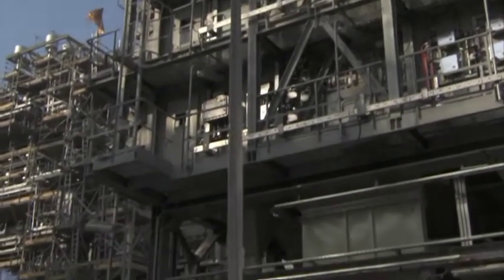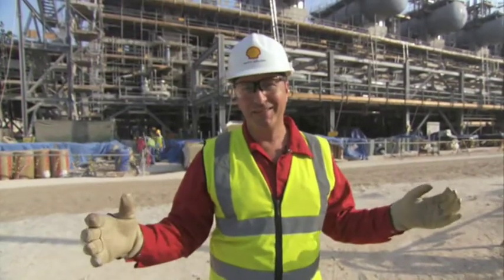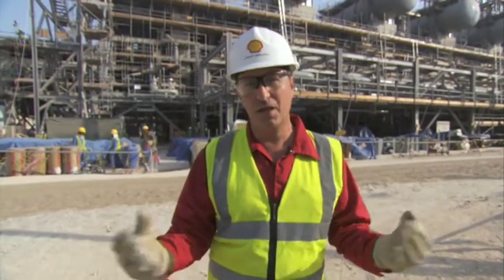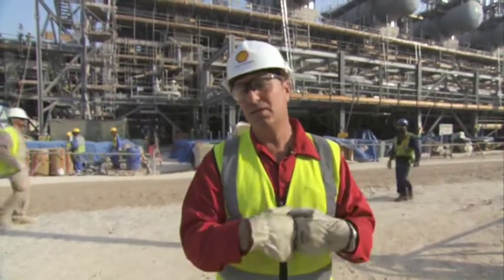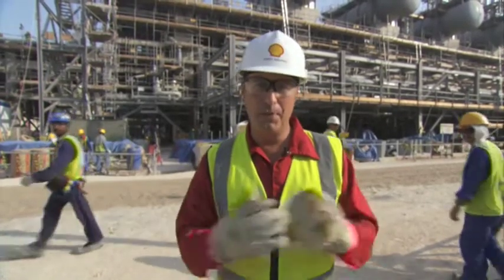So we've been around all the process facilities on Pearl GTL, but really the core of the GTL plant is here in utilities, because in our processes we produce lots of heat and we need lots of services, and so the integration of the process and the utilities is crucial to get the efficiency we need for the Pearl GTL plant. So in here, in the heart of the utilities, you get essentially water systems.